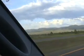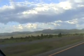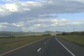Now, when I think about the West, this is what I think of, just the vastness of it all. For a person like me coming from the East, it's hard to just wrap your mind around it. But everybody on the face of the planet could fit inside Montana with room left over. It's just incredible, the amount of land out here.